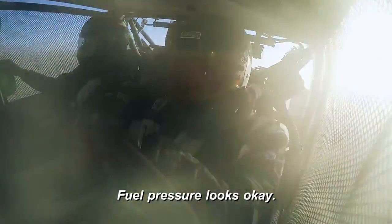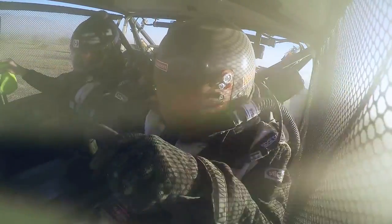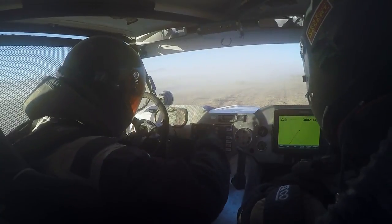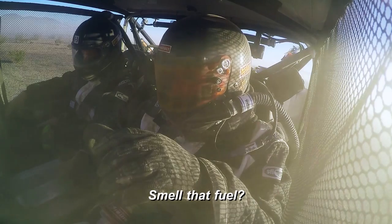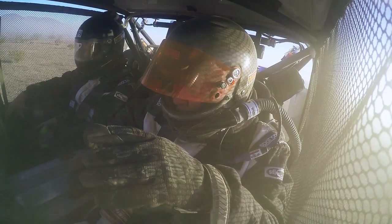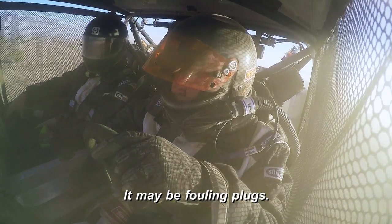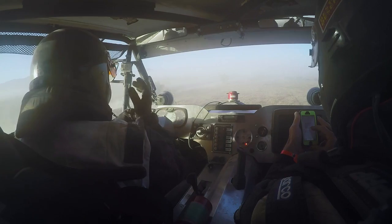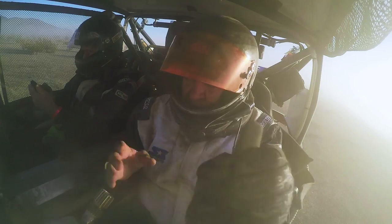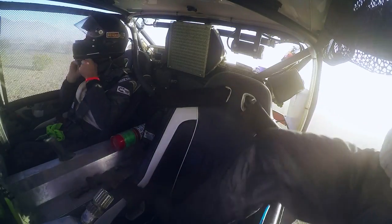Your oil pressure looks okay. I don't know why it's cutting out. The injectors are overheating. Smell that fuel? Yeah. When the exhaust manifold broke away from Mr. Mal's Maverick 1000, the thick dust and constant jarring opened up an array of problems for the motor. Maybe falling close. Dead in the water and no chance of winning the race, Mr. Mal and Bob are also stranded in the desert with only one option: assessing the damage and waiting for help to arrive.